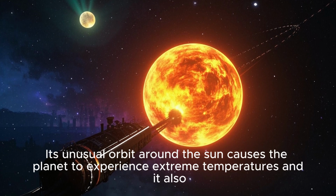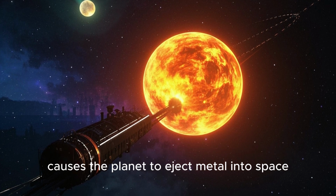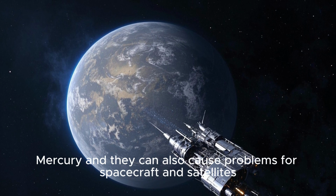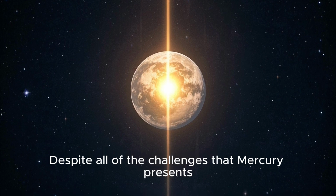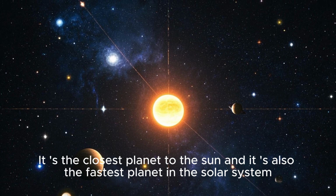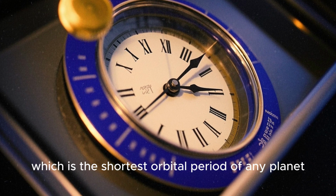Its unusual orbit around the Sun causes the planet to experience extreme temperatures, and it also causes the planet to eject metal into space. These metal ejections create a thin layer of metal around Mercury, and they can also cause problems for spacecraft and satellites. Despite all of the challenges that Mercury presents, it's still a very important planet. It's the closest planet to the Sun, and it's also the fastest planet in the solar system. It takes Mercury 88 days to orbit the Sun, which is the shortest orbital period of any planet.